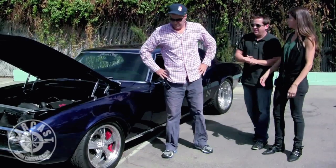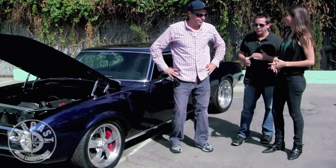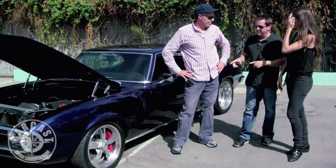So when you do your racing, you don't get to race much against these cars.